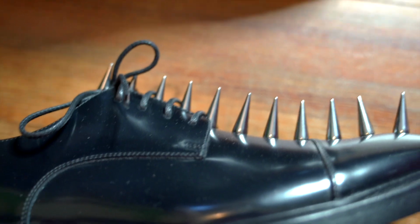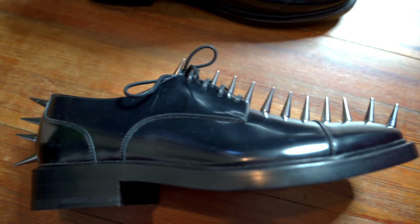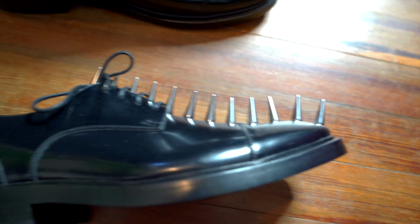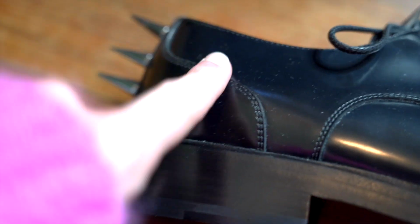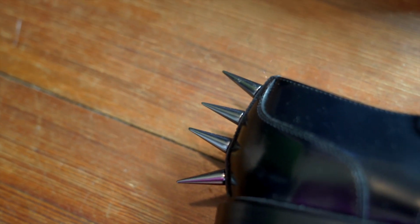I can't hold myself back. The spikes. That is the core element of these, right? So as you can see, they're outward facing, and they go in two places. Of course, they go along the front here, all the way down to the end of the toe box, but then you also get them at the back of the heel in a kind of dinosaur-esque way.